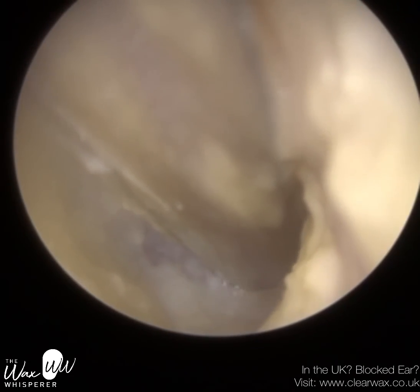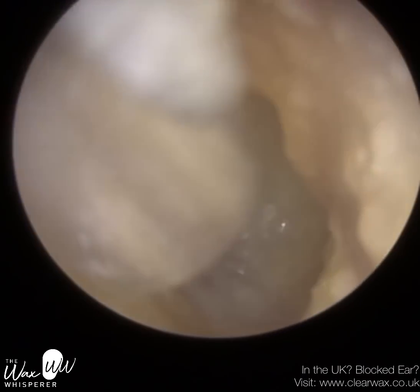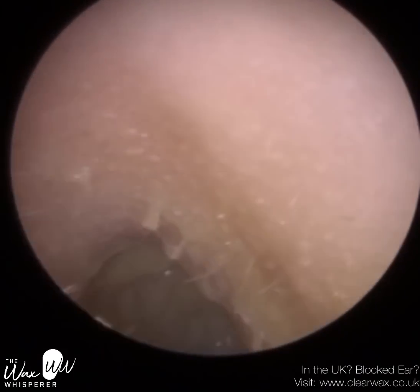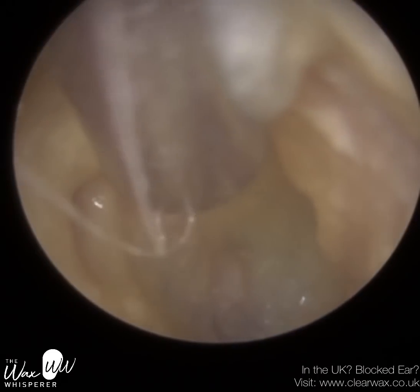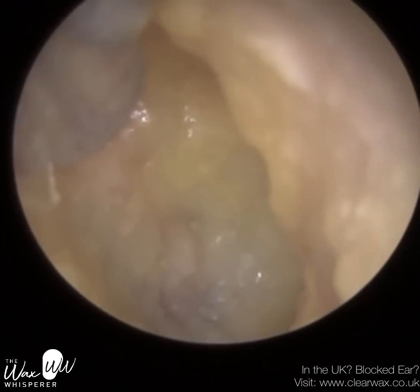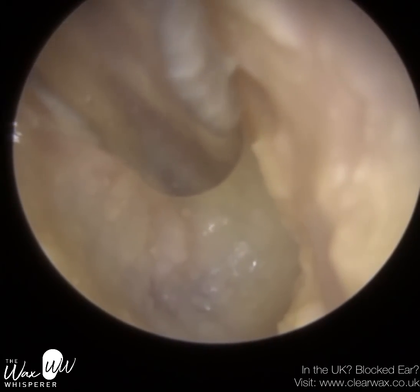And we just have to be really gentle, and especially where we are now, because we don't know how thick this layer of discharge is, and if you're going too quickly with the suction probe and you go through the layer of discharge, you'll make direct contact with the eardrum. And I can just about starting to see the eardrum now. You can see that blue tinge.